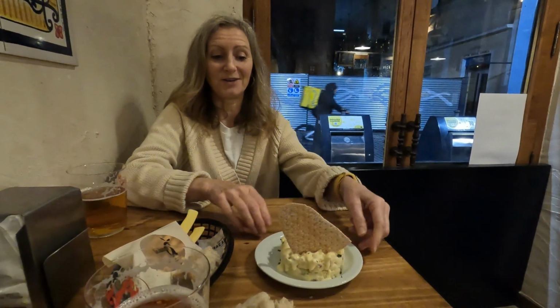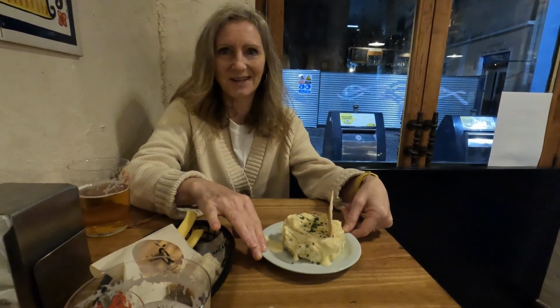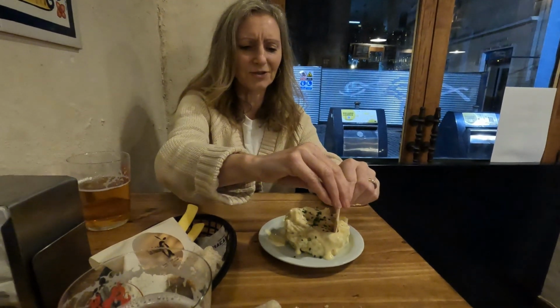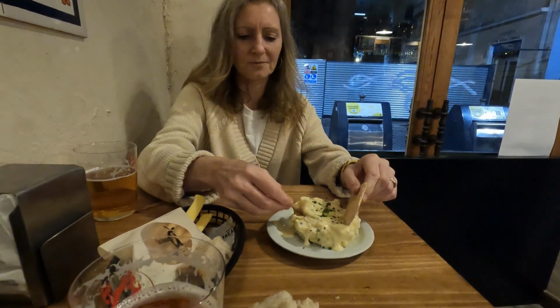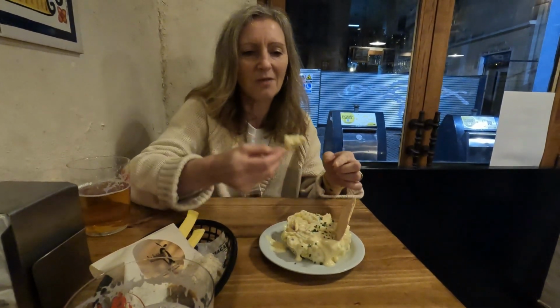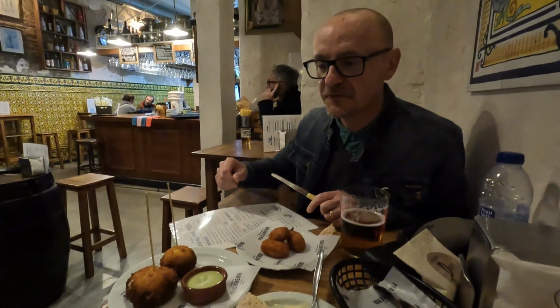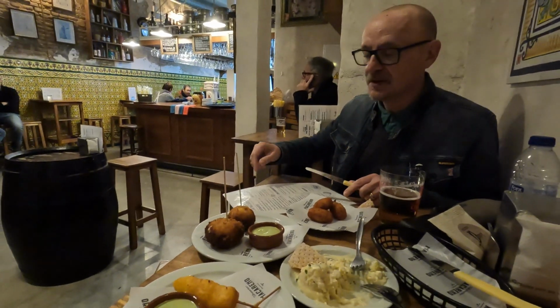This potato salad is the best potato salad we have ever had, isn't it? It's just so nourishing and creamy. Try and get a bit. This is good.